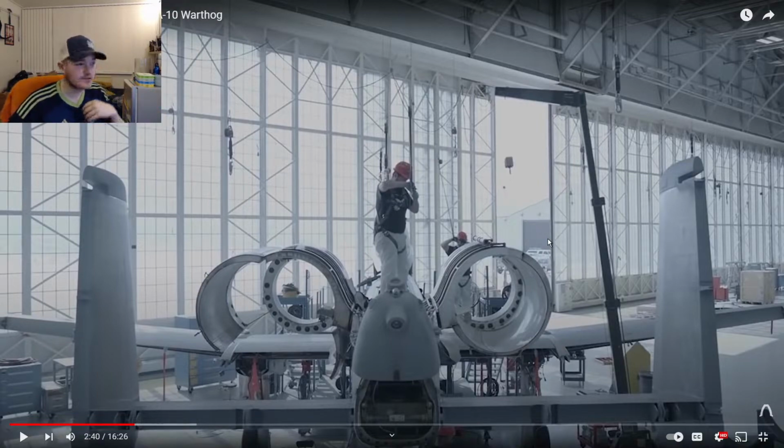What the fuck, dude? How can a plane survive that? I guess it wouldn't matter if it's like a little bit.